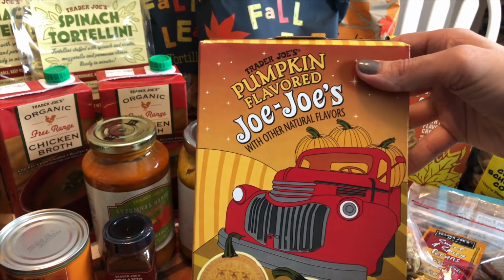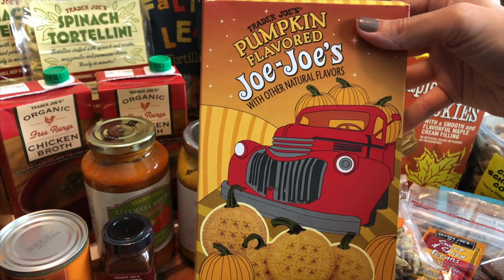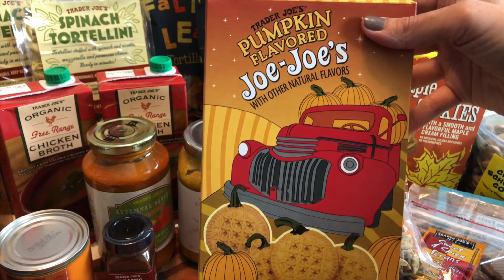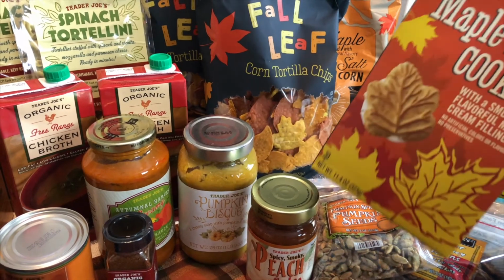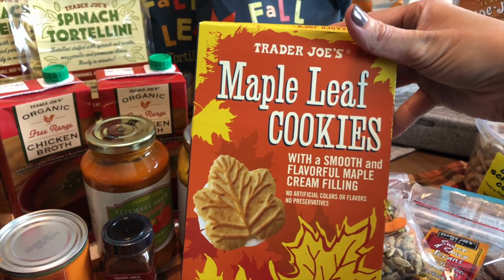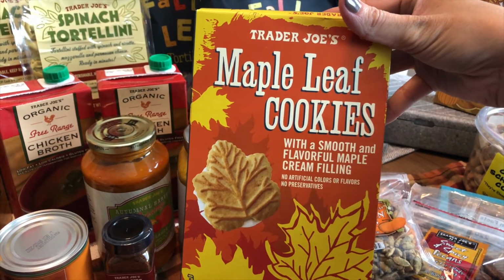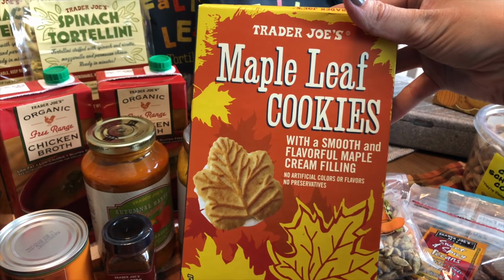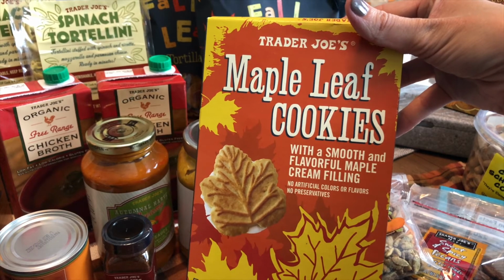And then, of course, they had out their pumpkin flavored Joe-Joes, which I love to drink with tea or even with my afternoon coffee. And then a new cookie that I picked up this year are these maple leaf cookies. And I have never tried these, but they just sound awesome. So again, these will be a really fun afternoon treat for mama.